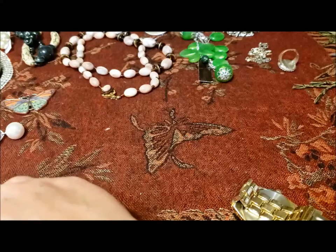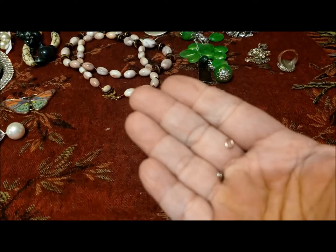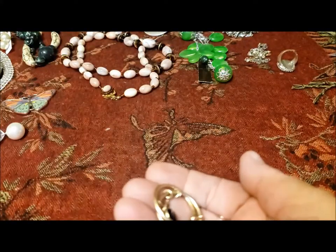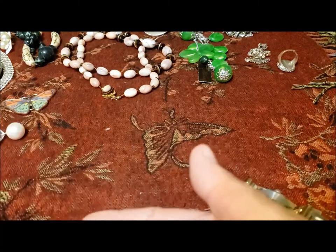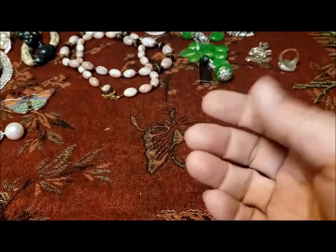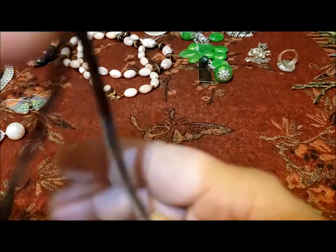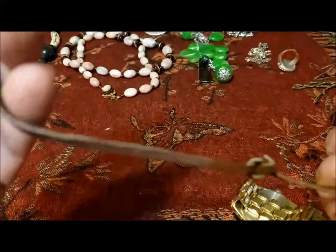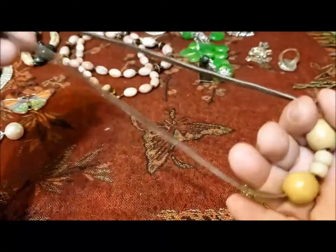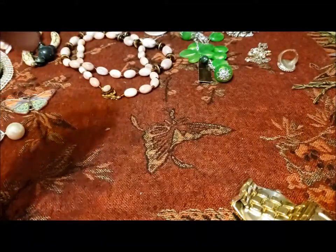There's a ton of broken beads. There's a bunch of these rings that go with that pair of earrings that's missing some dangles. So I'll have to look around in the other beads and stuff. Maybe there's more dangles. There's a piece of leather with some wooden beads on it. So this little crafty necklace can go with the kids stuff.